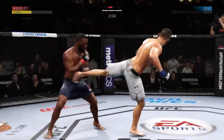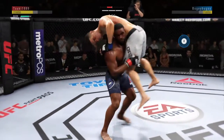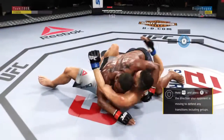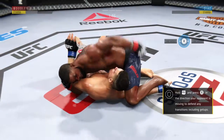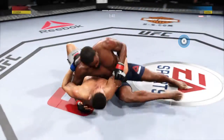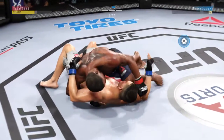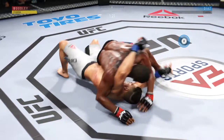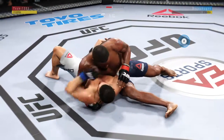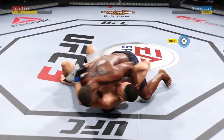Well, the strike lands, but he is visibly fatigued, Joe, and as such, not doing a whole lot of damage at this point in the fight. Oh, wow, slams him right to the canvas, Joe. Tags him with the left hand. He's doing a great job of moving and transitioning here on the ground. He's now working from side control again.